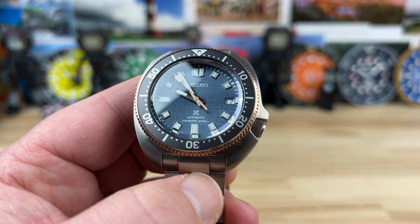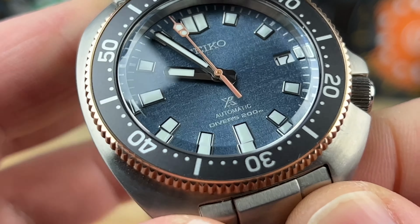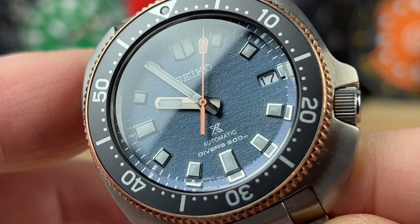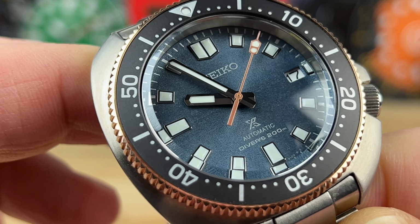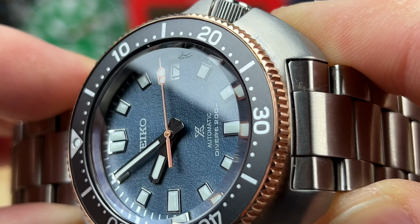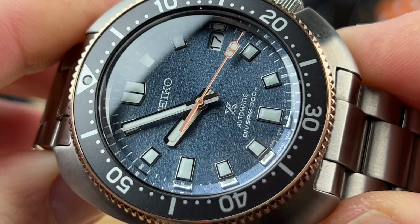Anyway, these had a price tag of $1,300 when you could buy them brand new. On the secondary market, I don't see them rising right away, but currently I think you're going to be probably around that $900 price point if you can find a good example. This one is a good example of one. It's very clean, other than a couple of smudges. But you can see that kind of denim dial.